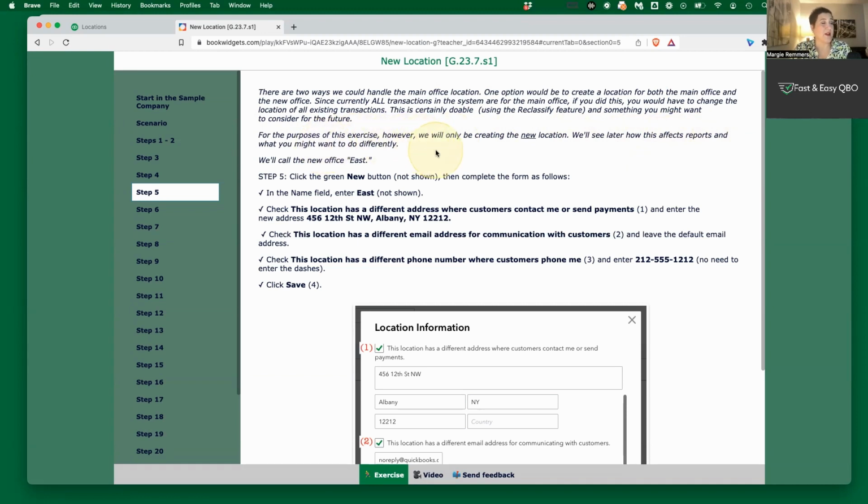I think we're going to run out of time to do as much as I would like, but I'll try and hit the reports because it really is important. And for those of you studying for the test, it's important to understand what happens when you don't add the location, okay? So just keep it straight now. In this exercise that we're about to do, we're going to create an East location, and we're going to have a handful of transactions for that East location. Everything else has no location, okay?